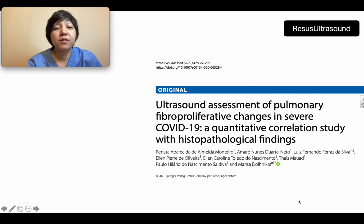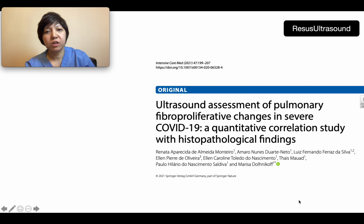Hello, everyone. There's a new paper in Intensive Care Medicine, which I find very interesting, about COVID-19. I'm just going to wrap up what they say, and you can read the full paper as I linked here, by Monteiro and team. Thank you very much for this paper.